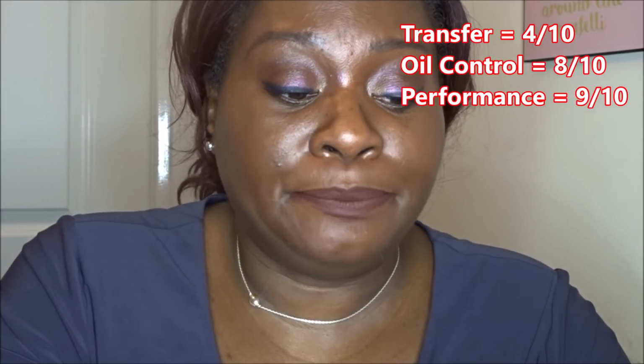Price, let's close this down. The price, well, I only paid £7.69 for it. Boots and Superdrug are selling it for £10.99, but they're doing a 3 for 2 offer on the L'Oreal brand products. I bought it from Look Fantastic and it was £7.69, and I think that's extremely affordable. That's got to be one of the cheapest foundations I've bought in a long while. So I think for price, really affordable.